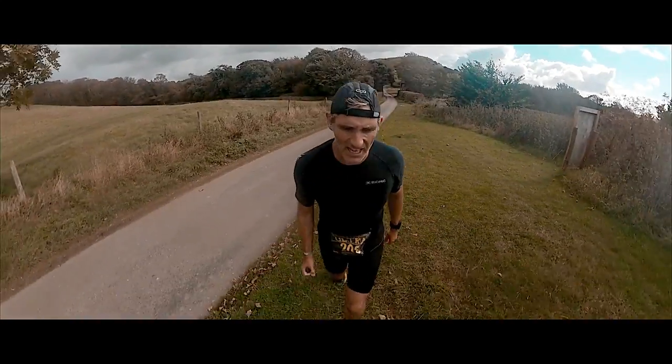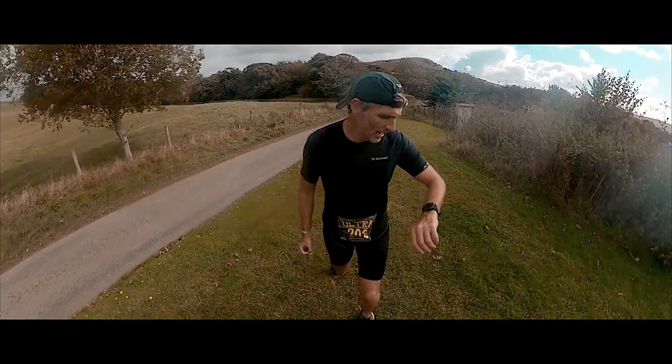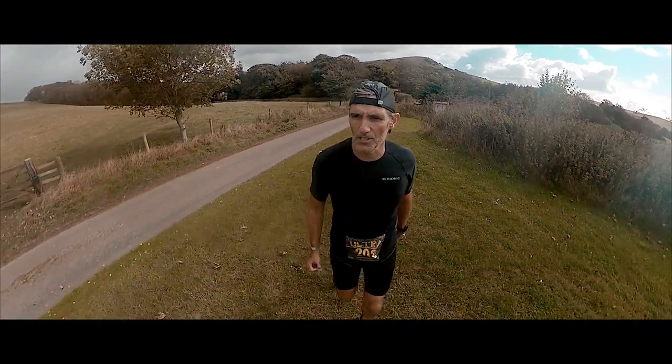So this is the aid station at Abbotsbury, exactly 4 hours and 1 minute, 37.5 kilometres.